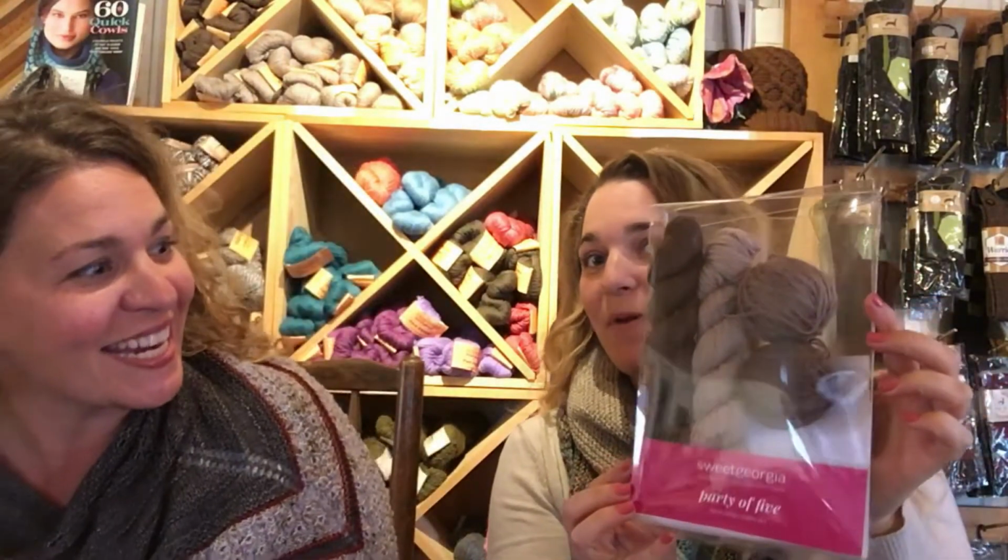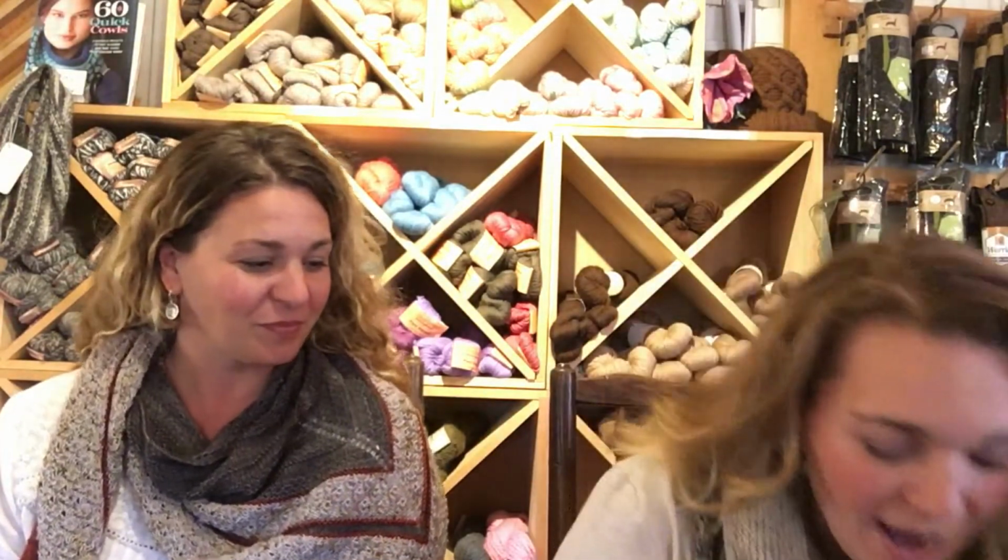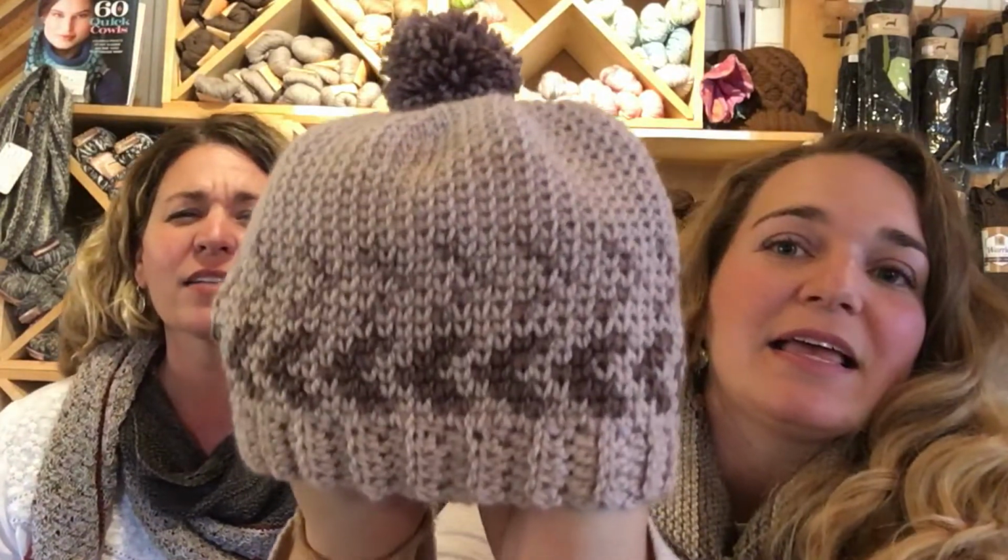So while I was there, I bought a Sweet Georgia Party of 5, the Bison Walnut Fossil Muslin and Linen, because I wanted to make a little baby hat and I had a pattern in mind. So I thought it would be fun with some gradients. Look how pretty it is. It looks knitted again. Go close. Look at that.